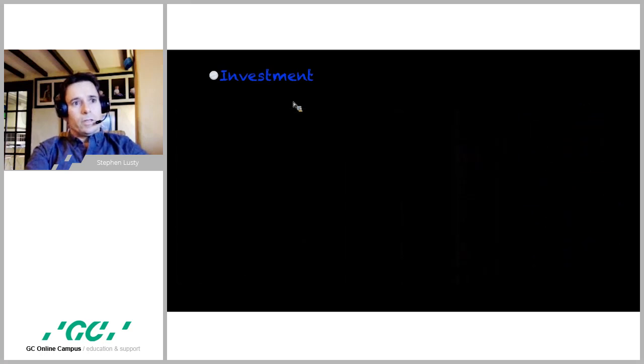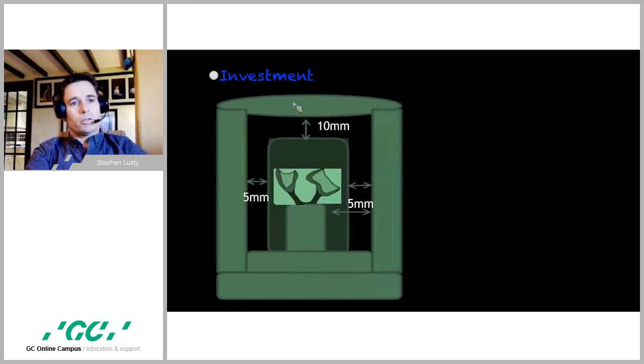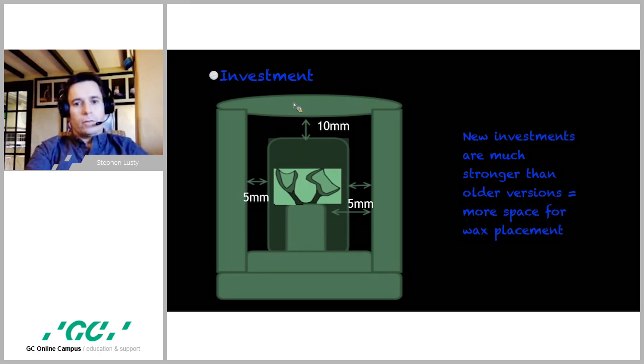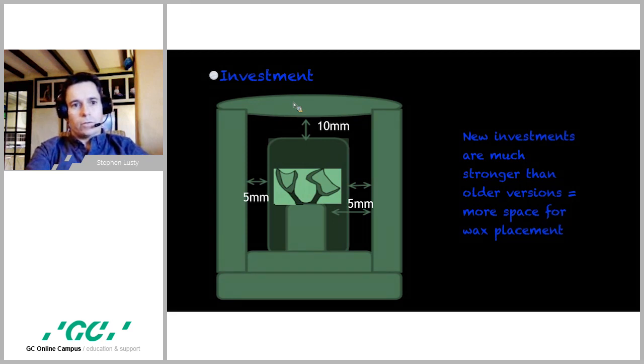So, because this investment is so strong, we have a much larger area within the ring that we can use for investing. And this means that we can save on materials and we can ensure that our units can be sprued in the best possible way to allow the flow of the material. So again, this is down to finer grain structure, and this whole ability of the pouring, of the strength, and of the devesting is all down to the grain structure of this investment.